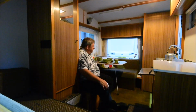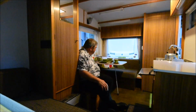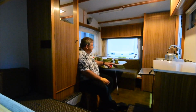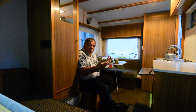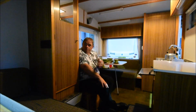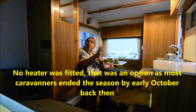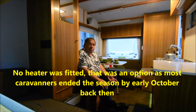You can see the seats that are still pretty original. They've still got some support, even with me on them. But this was a great way of going away on a family holiday. So you can see why caravanning became so popular. The kitchen is quite simple, but I'm going to have a quick look at that in a moment. This, of course, is your wardrobe. And again, okay, it's not overly big, but back in the day, 4 of you would have found that quite adequate.